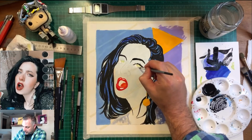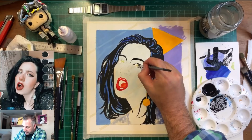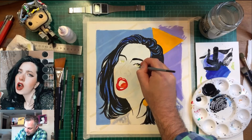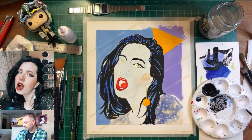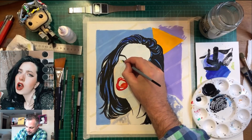And let's put a little bit down here for the bottom eyelashes. Something juicy is starting to happen now. Putting in little dabs for the pupils, and just a tiny fine line to indicate the edges of the iris. Okay, let's attack the eye on the left-hand side now.